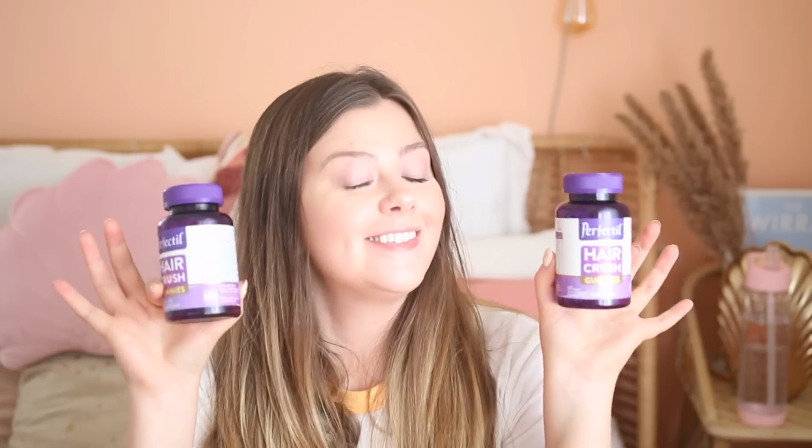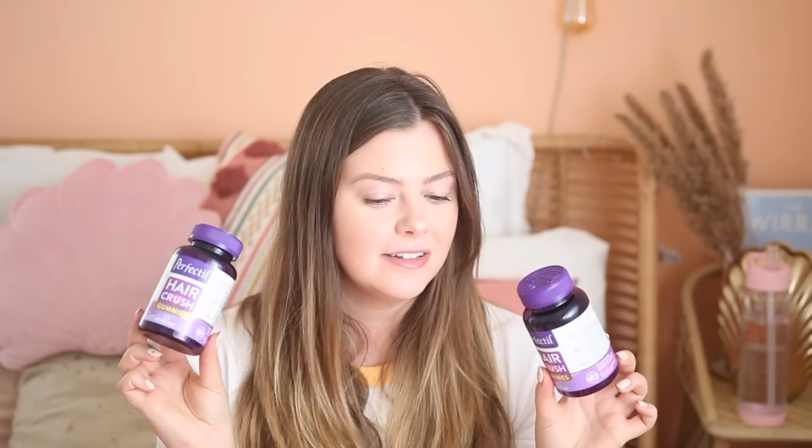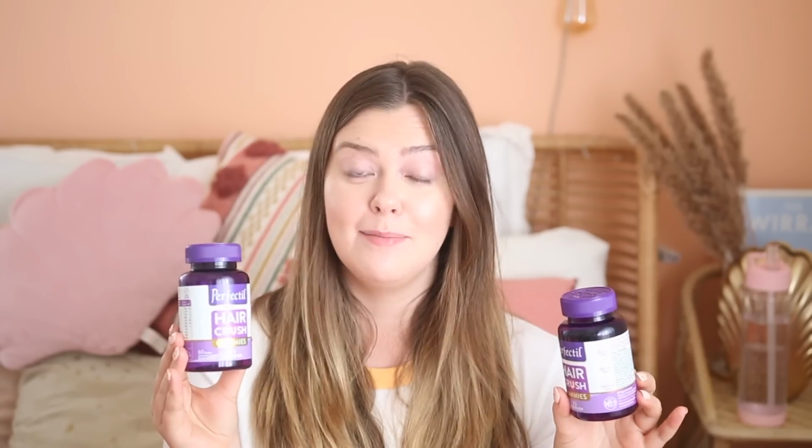These are edibles. These are the Perfectil Hair Crush Gummies, which are apparently zinc to help maintain normal hair. I hate that. What is normal hair? Zinc, biotin, and selenium gummies. And these are just classic hair, skin, and nails vitamins in delicious gummy form. They literally just taste like blackcurrant sweets.